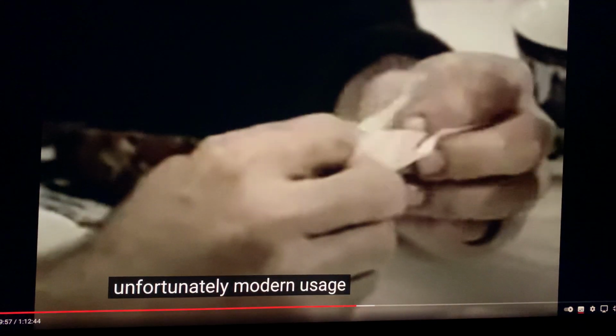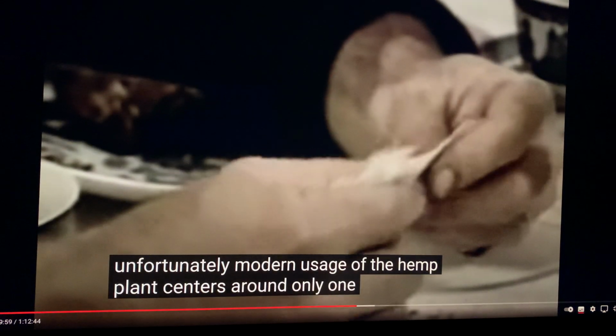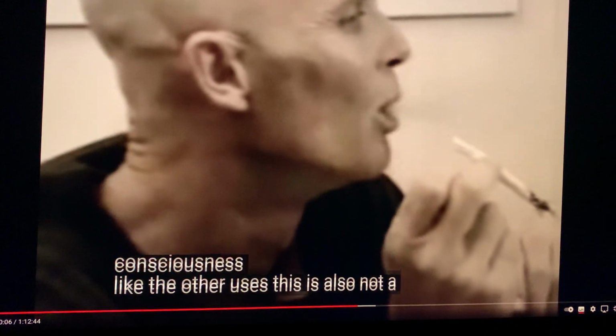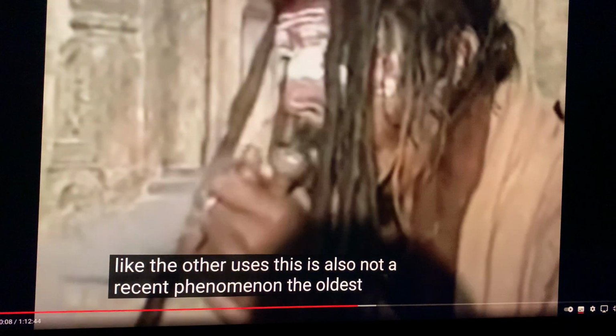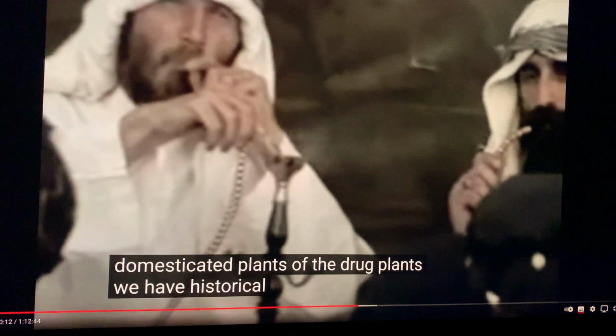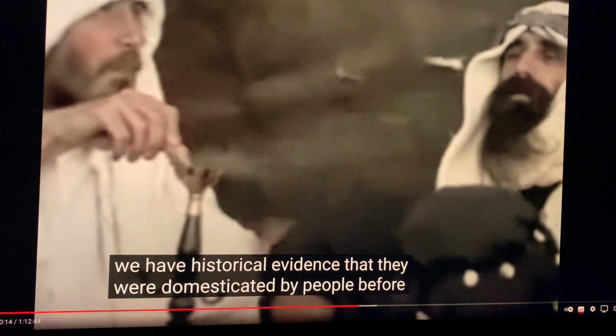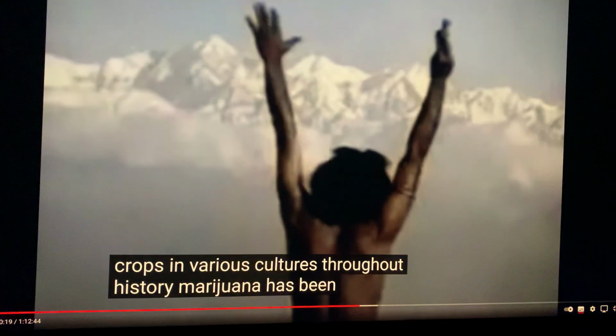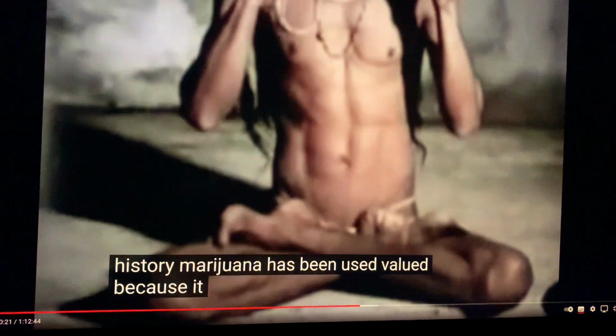Unfortunately, modern usage of the hemp plant centers around only one of its many uses, its ability to alter consciousness. Like the other uses, this is also not a recent phenomenon. The oldest domesticated plants are the drug plants. We have historical evidence that they were domesticated by people before food crops. In various cultures throughout history, marijuana has been used, valued, because it was a doorway to other states of consciousness.